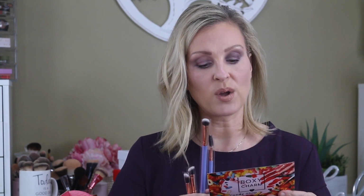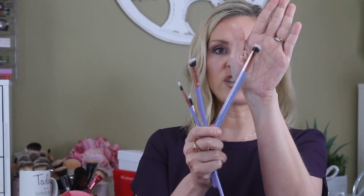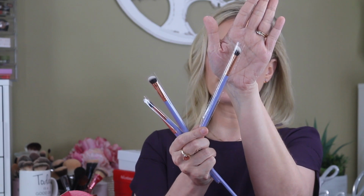Create eye-catching looks with this 5-piece rose gold synthetic brush set. The versatile collection includes a tapered shading brush. This is the large shader here. This is the medium angled shader here.